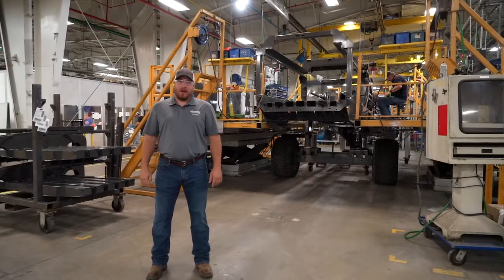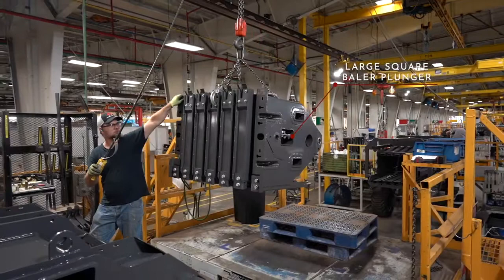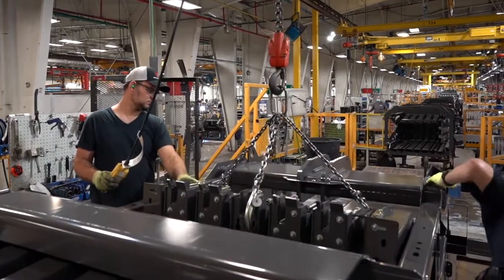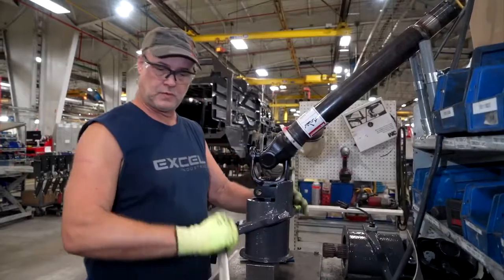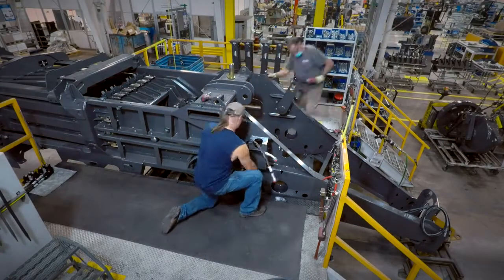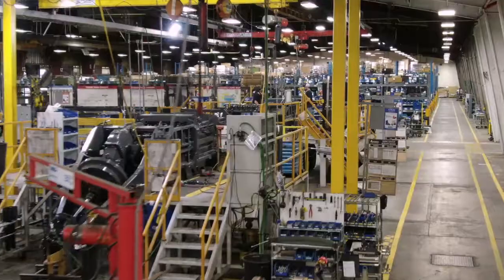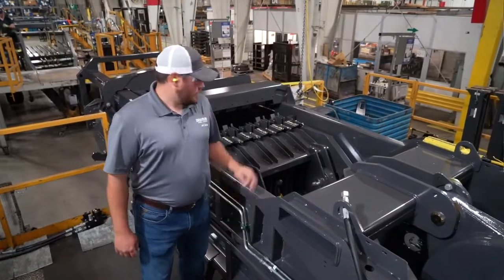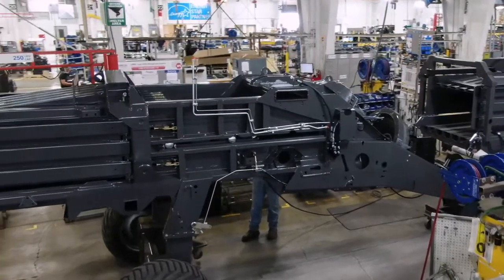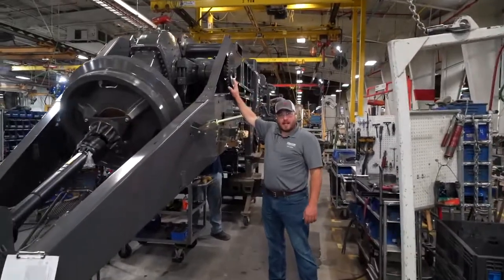This is where the world-famous Hesston Large Square Baler starts its life. The first primary components that get installed to the mainframe are the Optiform chamber doors and then the plunger. Work platforms, we can easily see the plunger and main gearbox before the connecting rods have been installed. Now we can start to see some of the drives being installed on the outside of the frame.